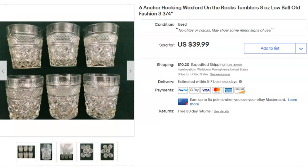These Anchor Hocking Wexford On the Rocks tumblers. These little lowball glasses, they do sell. They're one of the few Wexford pieces that will really hammer, and they do quite well. The other ones, if you're patient, will go too. But these ones I usually sell when I get them, which isn't that often. I usually sell them pretty high.